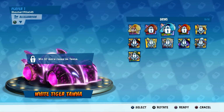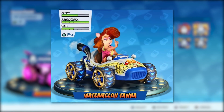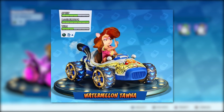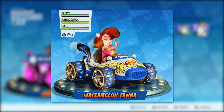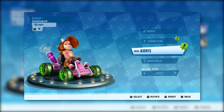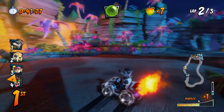Now, as you know, there are stock skins that you can unlock just by winning races. One of those skins for Tana was initially called Watermelon Tana. This caused some to raise an eyebrow, as her skin was darker toned in comparison to the original base skin, and along with the name and theme, it caused some to question if there were some racial undertones. Beenox saw the reaction and immediately lightened her skin to better match the original and changed the name from Watermelon Tana to Summertime Tana.